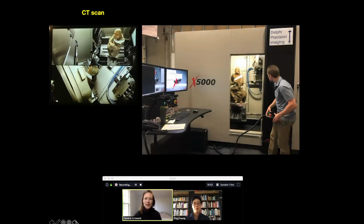To achieve higher resolution, the next step was a CT scan, for which we packed and transported the sculpture to an off-site facility, specializing in industrial computer tomography scanning, primarily for the aviation industry. The technician seen here is ensuring that the sculpture can safely rotate a full 360 degrees while being captured by the X-ray beam. For safety, a camera inside the unit allowed us to view the figure's movement at all times. So that's what you see in your upper left.